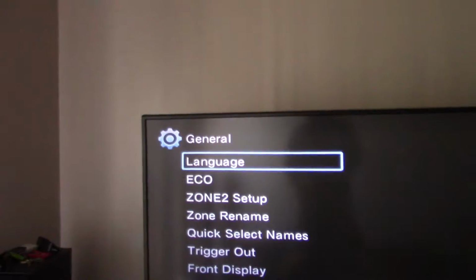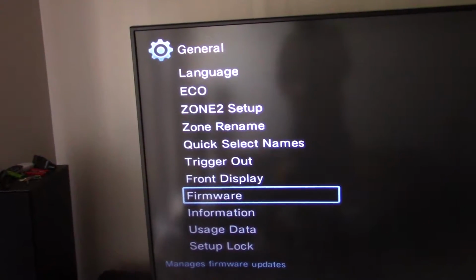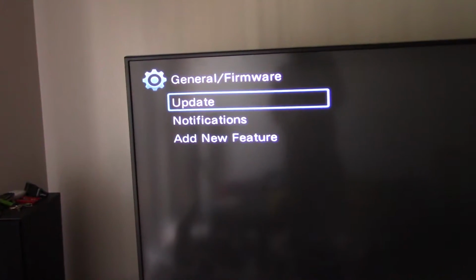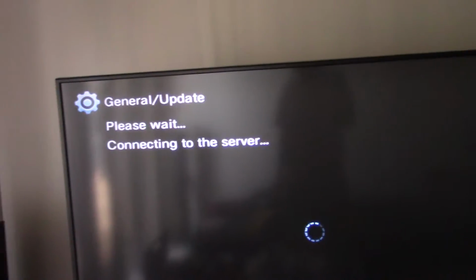So we have general, and then we have usage data. Under general firmware, you can click update, and then it'll take a while to see if there's any updates. Never hurts to double check twice.